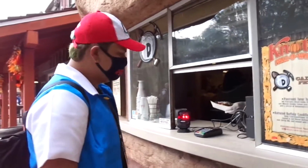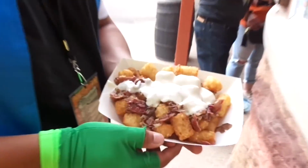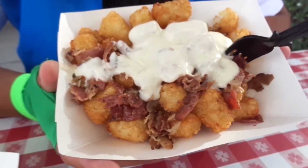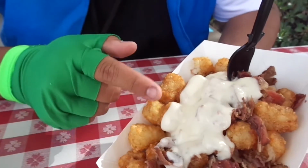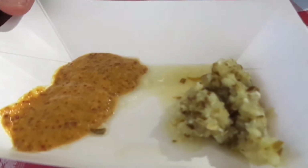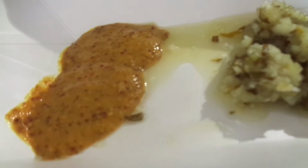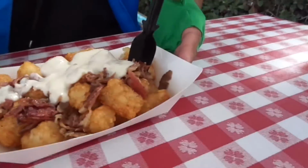Getting tater tots. We got some pastrami tater tots. It has some white cheese and some pastrami. And then I got the pickled, what's it called? Pickled onions on the side. And some boysenberry mustard on the side. Let's give it a try.